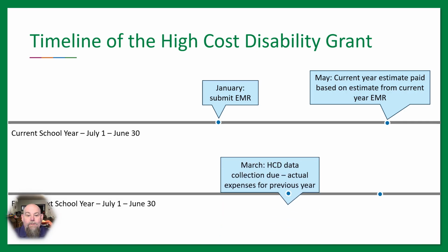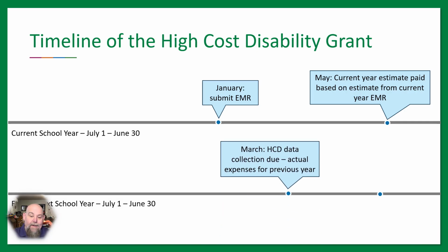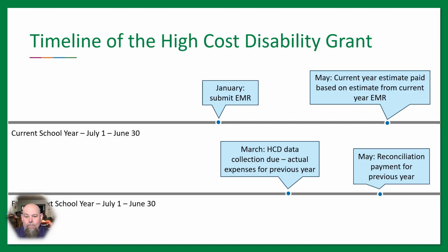And in March of the next year, we will have the high cost disability collection. And that's where we collect actual data on the prior year from high-cost students. And in May of the next year, we will reconcile that actual data that we collected with the projections that we paid from the previous year.